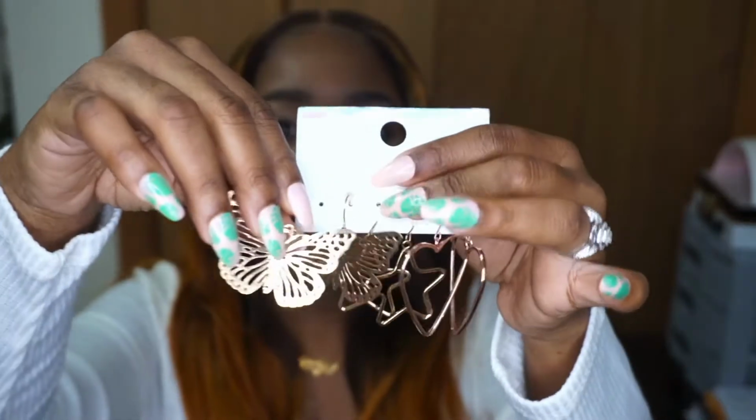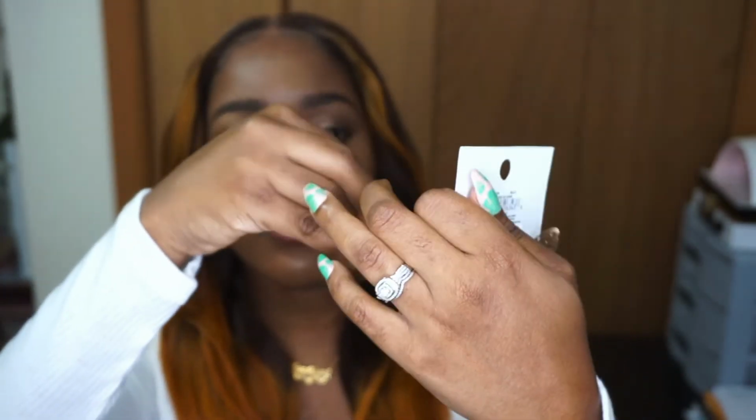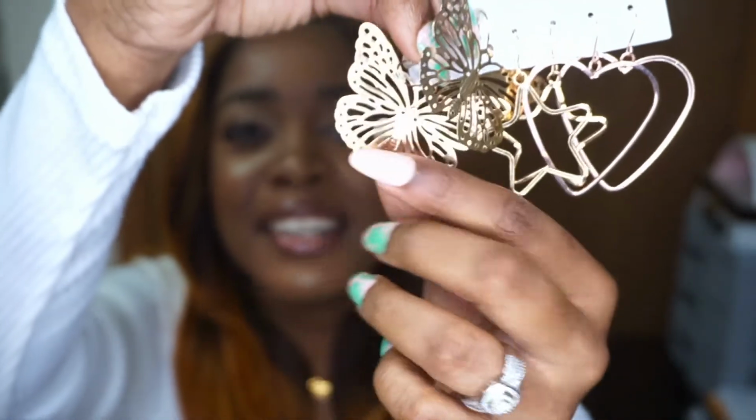Jewelry. Oh yeah, look at these packs that I got. These are 3 pairs of earrings for $3. It was $3 and a couple cents. And it's basically a heart, a star, and a butterfly. How pretty. These are my favorite.